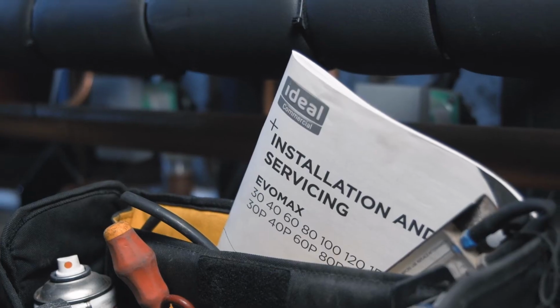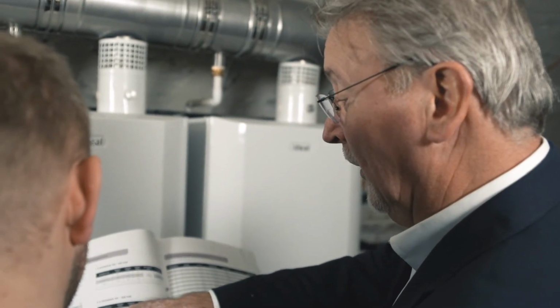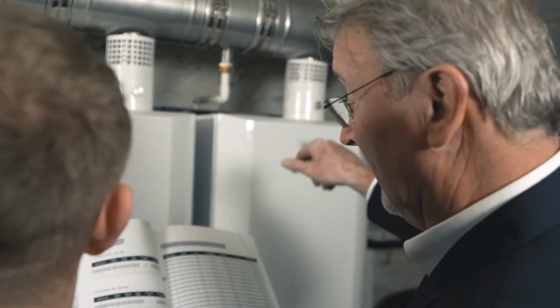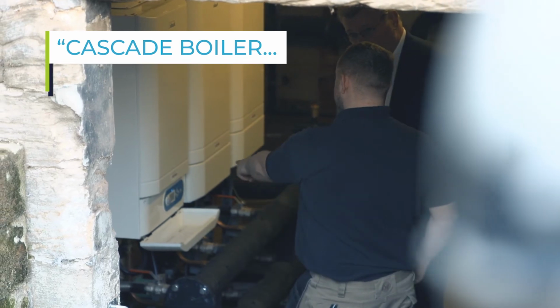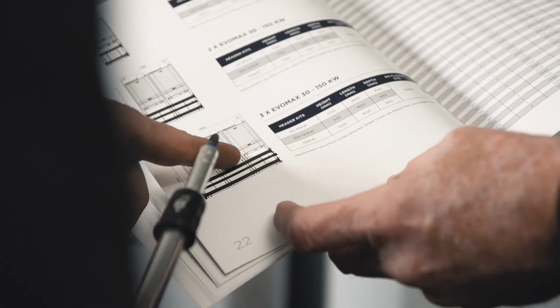The boilers we decided to install are the Ideal Evomax boilers. One of the reasons being is that they are a frame-mounted boiler. This is a below-ground boiler house, a difficult situation to install traditional type boilers in. The fact that they are cascade boilers on frames makes them very easy to install, and the low weight of the boilers means that they're very easy to get into position.